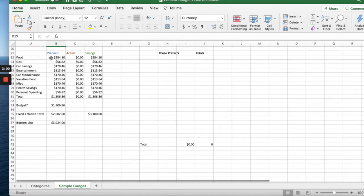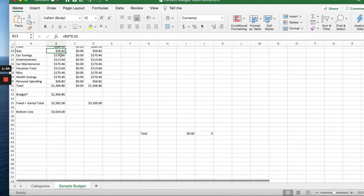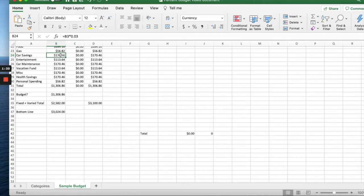For food, we have it at 5% of our income, which works for us. We own a Prius, so we don't spend that much on gas. Maybe $40 a month. Maybe. So I have that as 1%. Our car savings is considered a sinking fund. I think we've actually changed the title of this, but anyway, we have it saving at 3%.